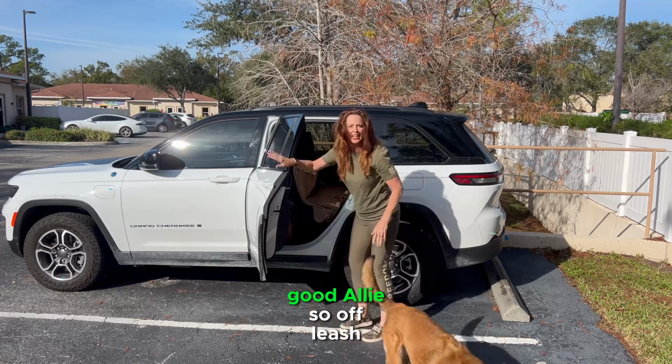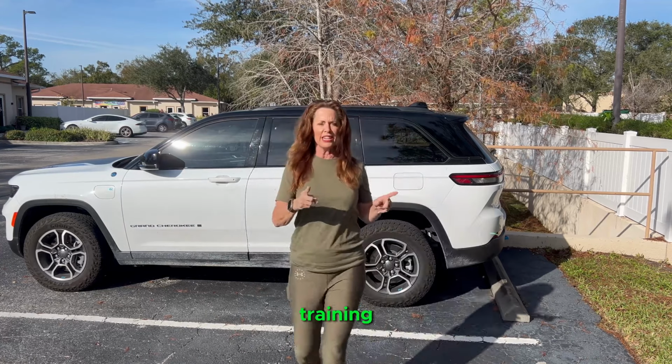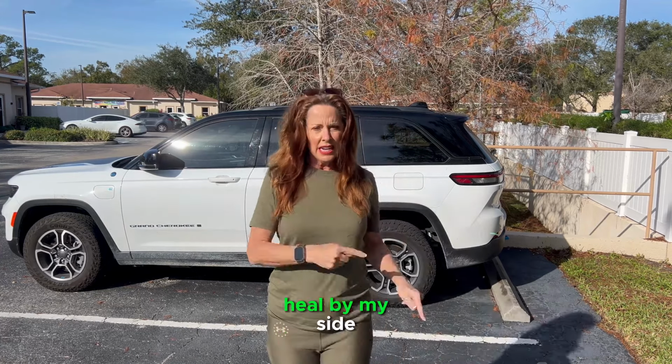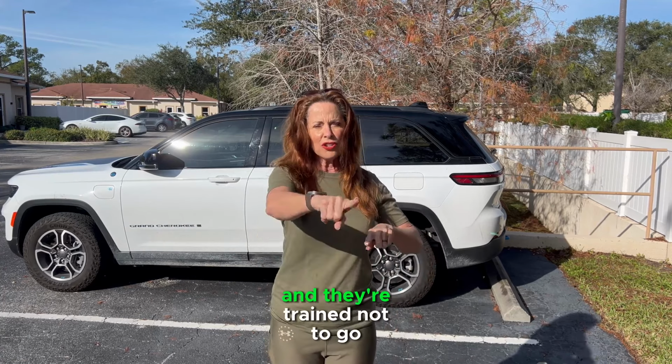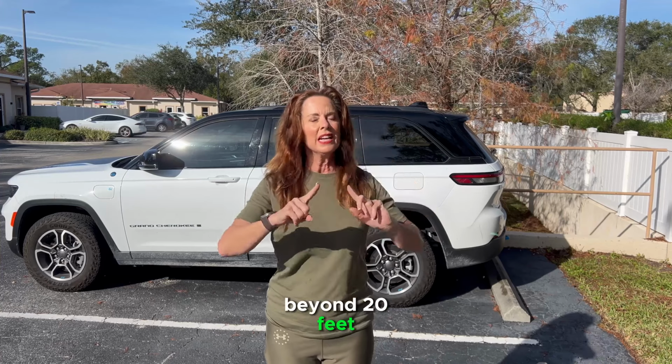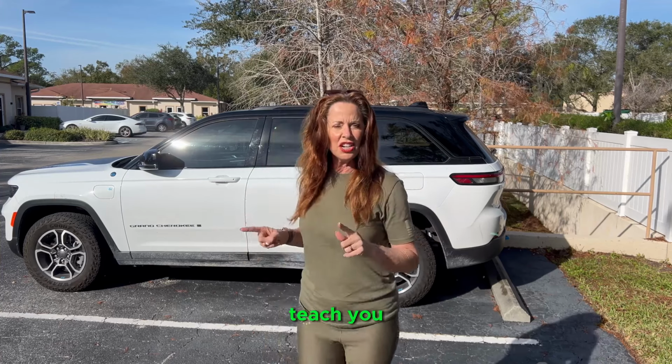Good. So, off-leash training. All these dogs are trained to heel by my side. I'm going to let them smell the grass just for a second. And they're trained not to go beyond 20 feet. That's another thing I can teach you.